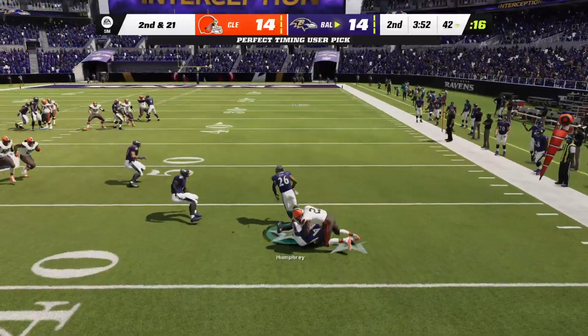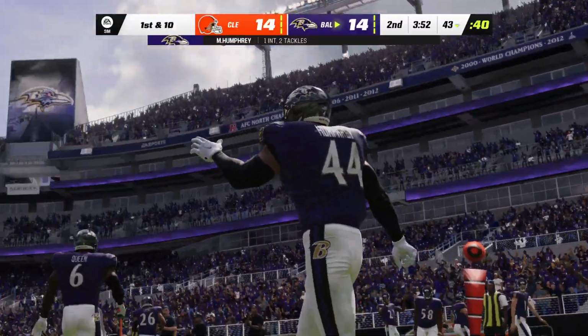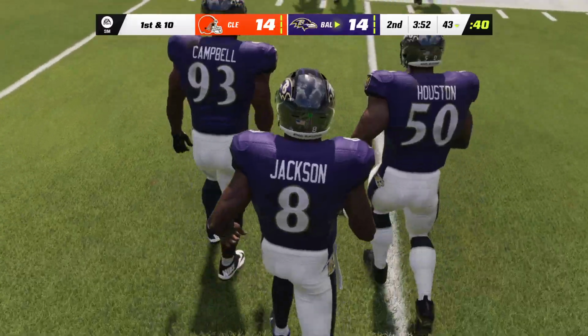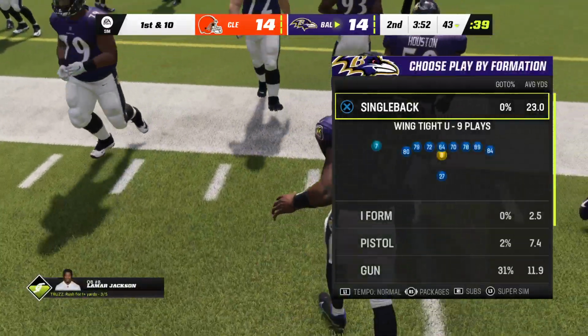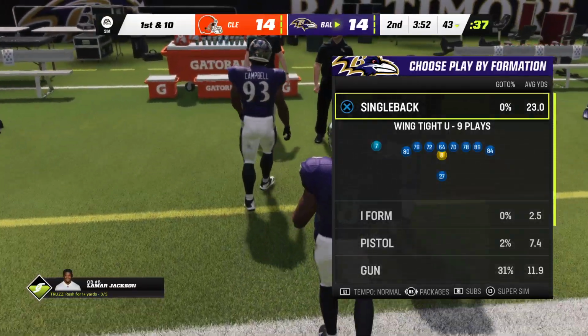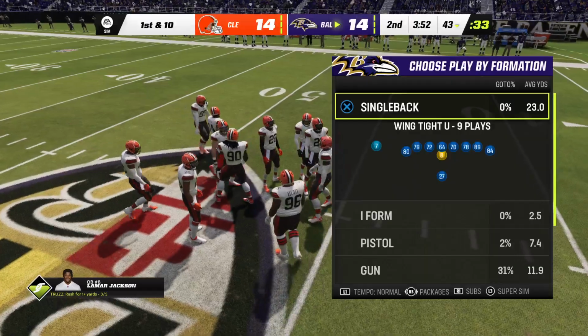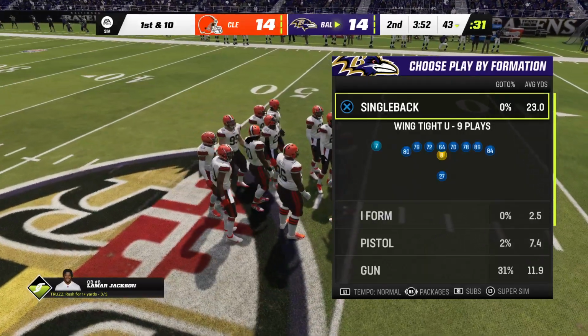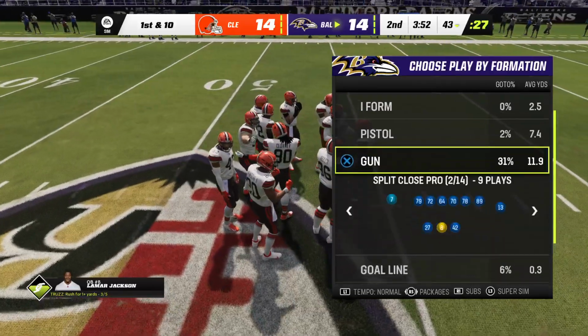A fight for the football, and it's intercepted. Picked off by Marlon Humphrey, and the Ravens will take over here as they get it up to the 43-yard line. And that's a great example of ball skills right there, partner. You and I do a lot of games, and I can't tell you how many guys look to run with the football before they've intercepted it. So that's a nice job of focusing on the task at hand and coming away with the interception.